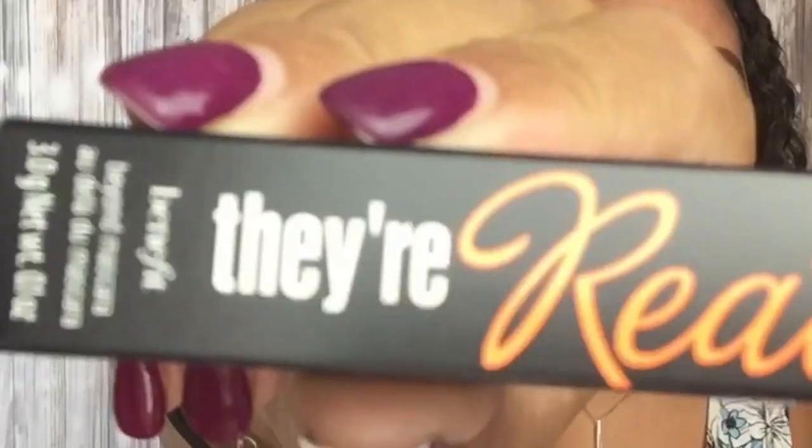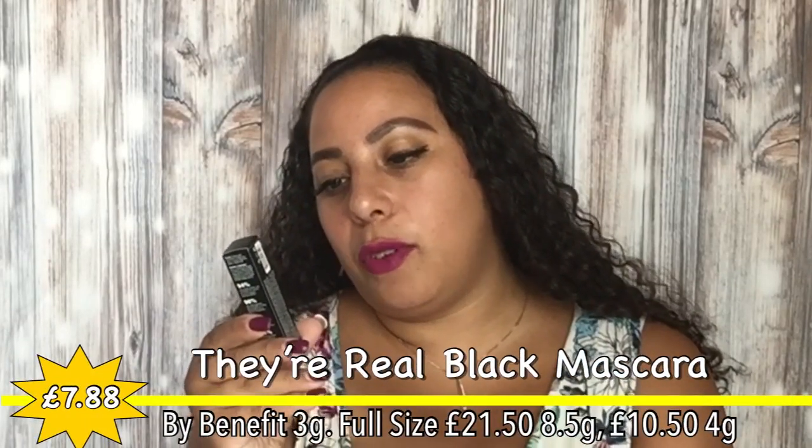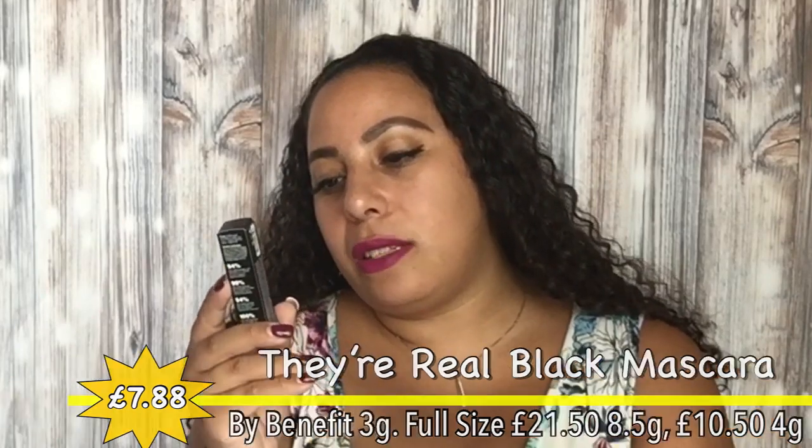Oh, we all know what this is. This is their Real from Benefit. This is a mini one. 94% saw dramatic length and volume. 90% saw base to tip curl. 94% saw visible lift. And 100% saw long wearing results. I haven't actually got this, but they might still be around in a few magazines, this mascara, because it was a freebie in a magazine last month. Maybe there's still some issues out there, I don't know. Go and check the women's section.